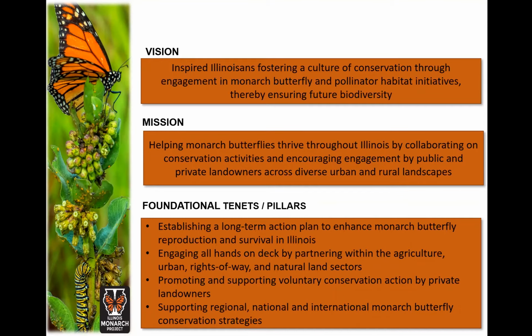This conservation opportunity is incredible. It's once in a lifetime. There's so much public interest and support for monarch butterflies that we can change the way that people in Illinois, and even those that visit our state, think about and behave when it comes to natural resources. Everyone from school children to mayors, farmers, and electric utility companies has an opportunity to engage in conservation and create a positive, lasting impact for generations to come.